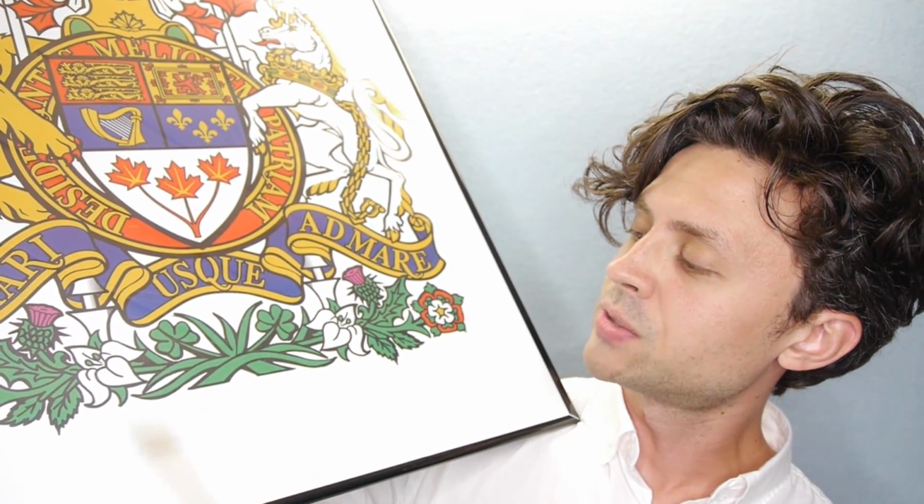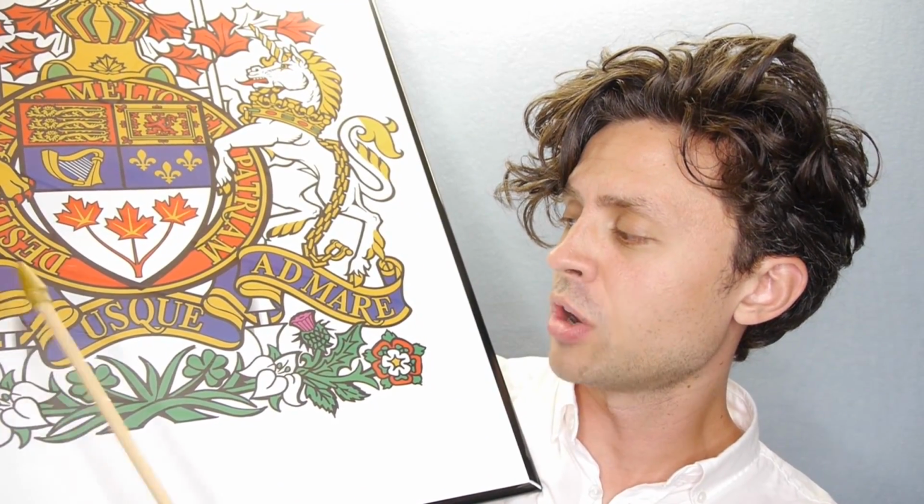And then it's basically the same story with the flowers at the bottom. We have the English rose, the Scottish... this is a hard word for me to say. The English rose, the Scottish thistle, the French lily, and the shamrock.